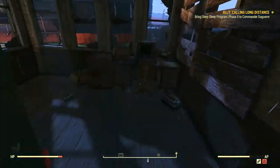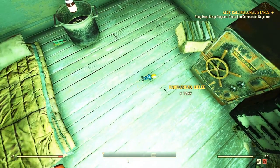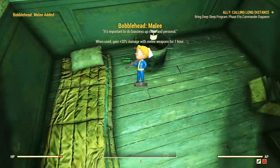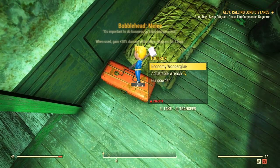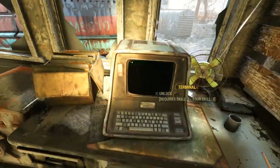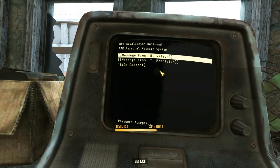At the top, we find a bobblehead lying on the ground. I believe this was probably on the desk and knocked off by the Scorch Beast attack. There's a sleeping bag here. Someone tried to make a camp. We find a skill level 3 locked box safe right next to a desk with a skill level 2 locked terminal. New Appalachian Railroad, NAR personal message system.